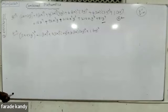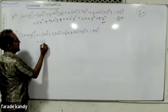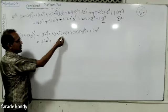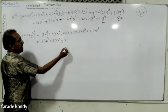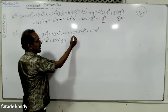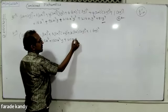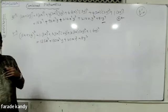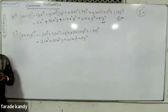Right? So then this will be 5 to the power 3. 5 to the power 2, 25 into 2, 50, 150. 2 to the power 2, 4 into 5, 20, 60. 2 to the power 3. Answer correct, students? Now we are doing the toughest one, and with that we can finish this part.